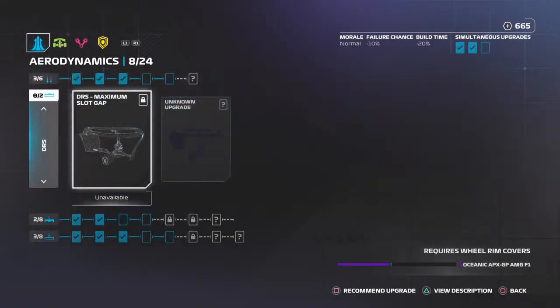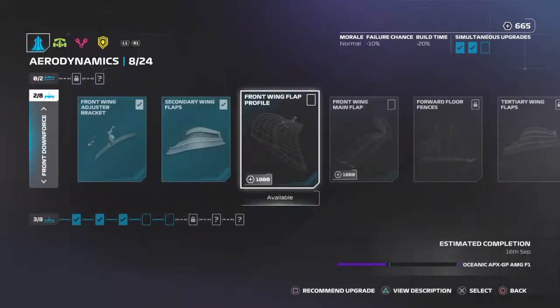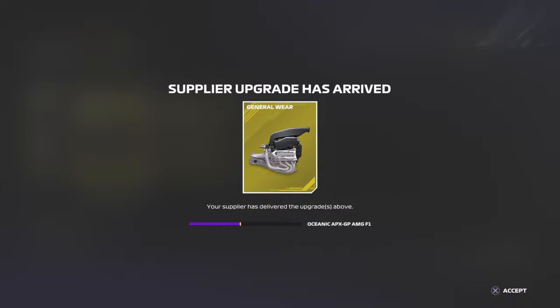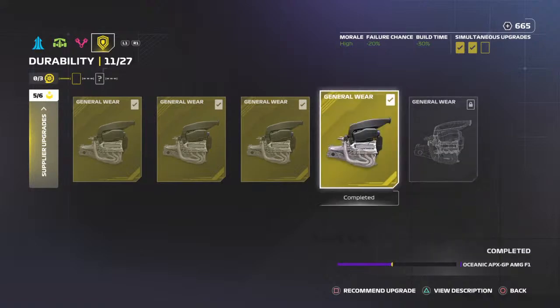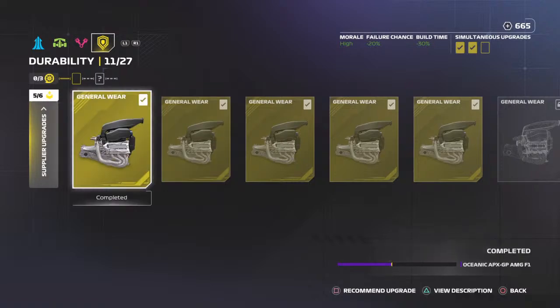So this weekend, what do we have coming in? We have no aerodynamics coming in this weekend. So yeah, we have the plank coming in this weekend, and the monocoque structure. And we have general wear. We have a supplier who has delivered this one. Where is it? Yeah, so we have the, not turbo. So yeah, general wear, we have the new component in, which is very good. Let's go.